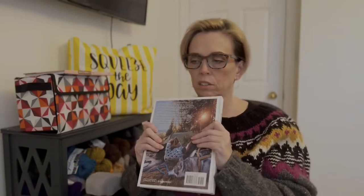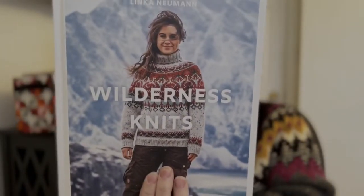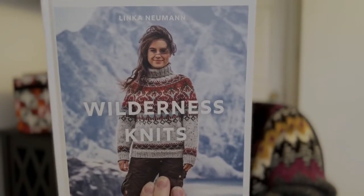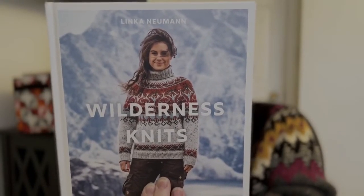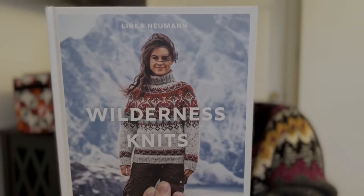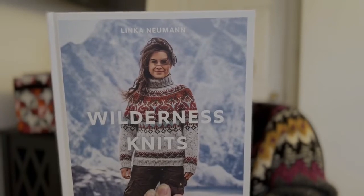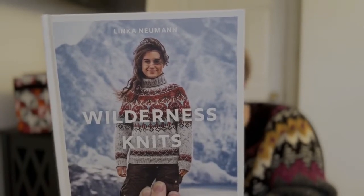And then this one I bought from a yarn store. This is called Wilderness Knits. I'm sure you have seen it before. Every time I see this cover picture come up, whether it's in a magazine or online, I swoon because I think this is absolutely gorgeous.